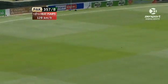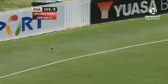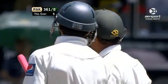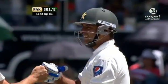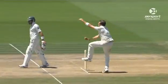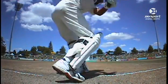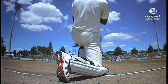Oh, that's a beautiful stroke. That is the shot of a batsman. One in the previous over through mid-wicket, and this one through the covers. That's a quality shot. Over pitch from Southey, but still, that's batsman-esque.